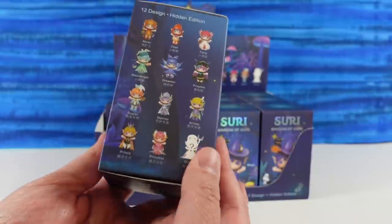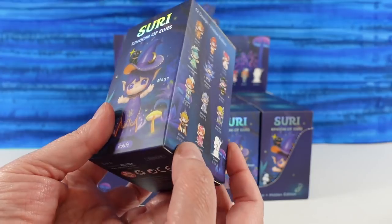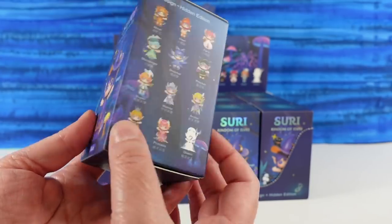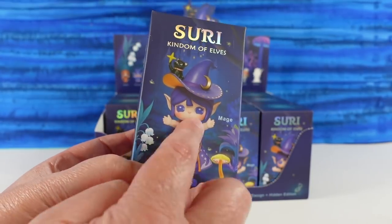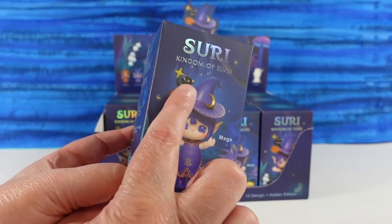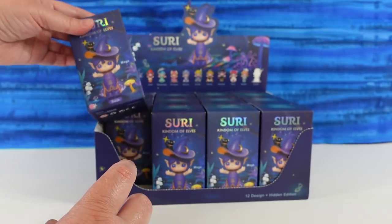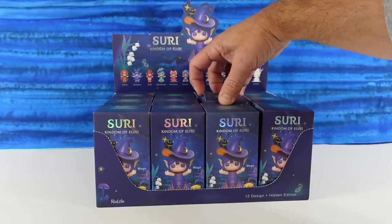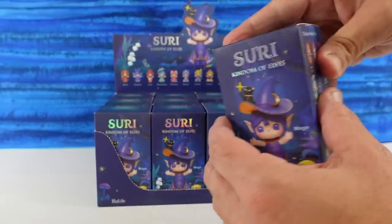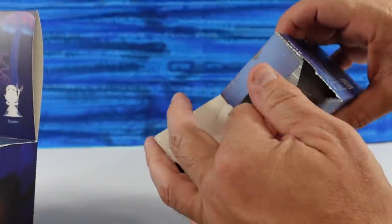So, there are 13 to collect, including the rare Mystery Queen. Which would be cool to find. That would be awesome. I love this one, the mage with the cat up on the hat. If I could have a cat ride around on my hat, I would totally do it. So, we're going to open the full box today. Paul's going to start first, and hopefully we're going to find the full set. Or almost the full set, because we get the queen. Hope so. Let's get started.